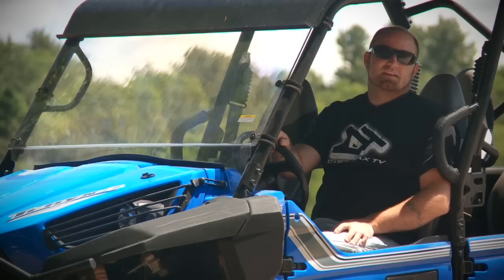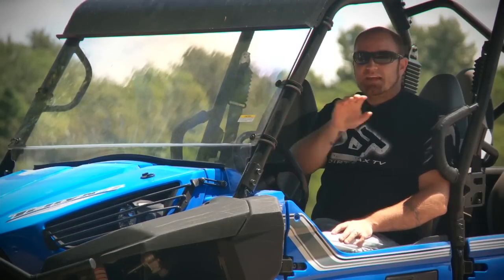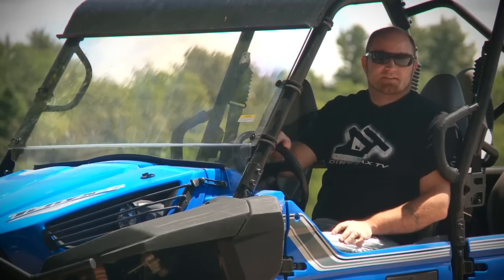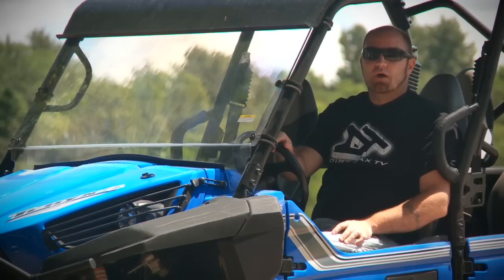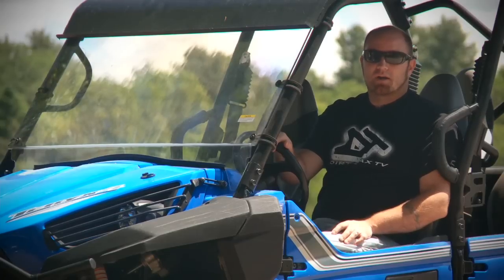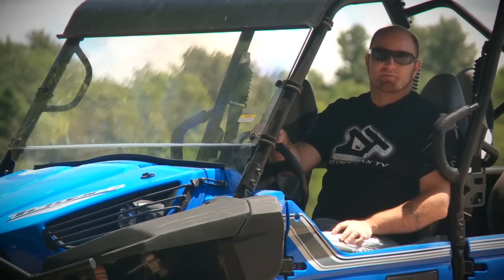I think the most interesting aspect of the Teryx 4 when looking at both the spec sheet and the vehicle itself is that it appears to be a true sport utility crossover vehicle. Why is this interesting? Because until now, there haven't been any real sport utility 4-seaters on the market, and we think this should be a very popular class of side-by-side vehicle.